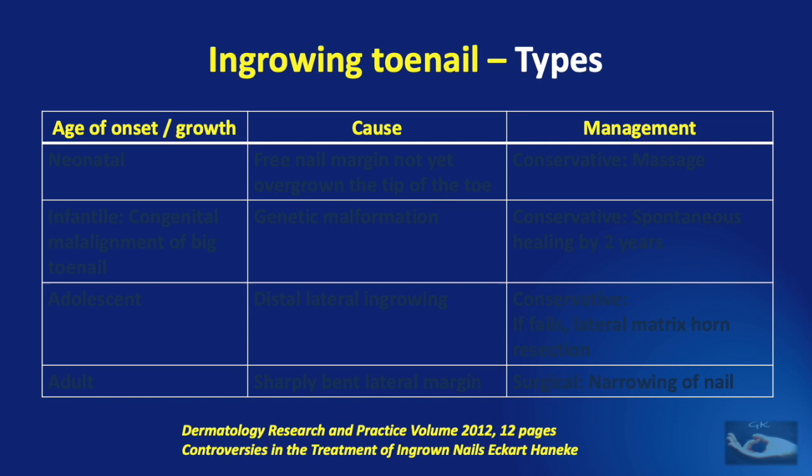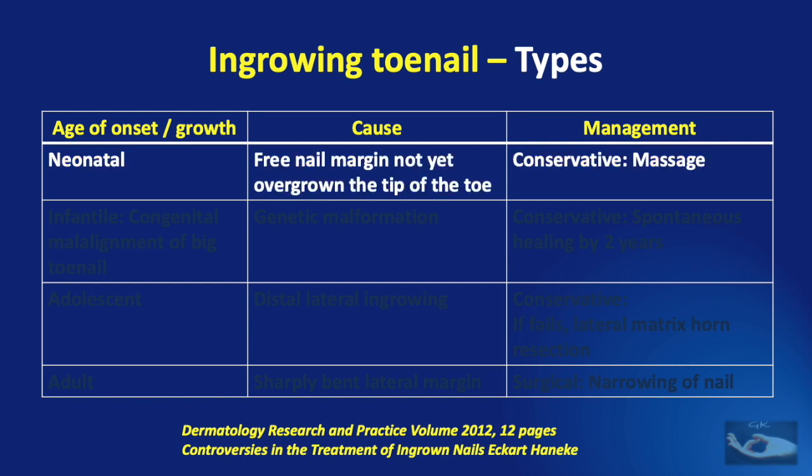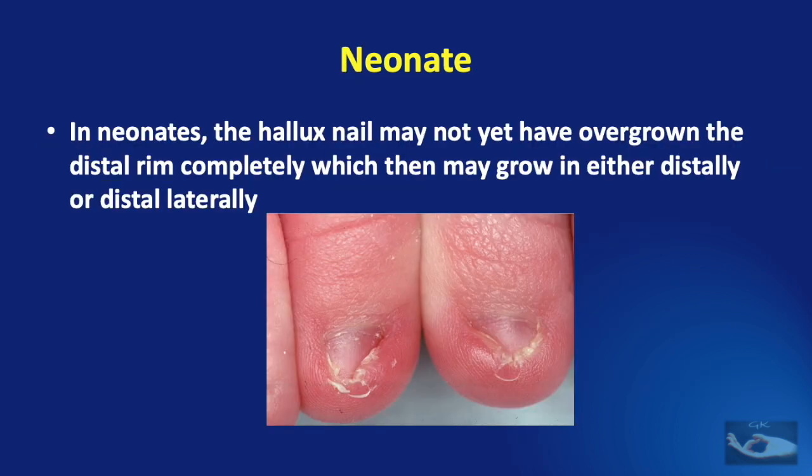There are many types of this ingrowing toenail and we need to understand which type we are dealing with. The first is the neonatal type, which has a free nail margin which has not yet overgrown the tip of the toe. This needs only conservative management with massage till the free nail margin starts growing. This picture depicts the appearance of the ingrown toenails in neonates.